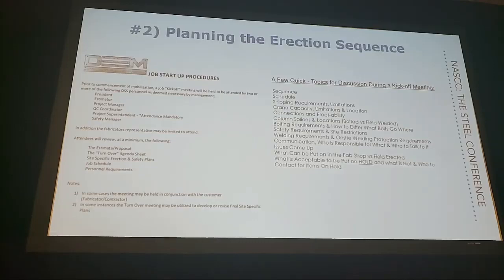There's obviously splice connections, where they're at, their locations, bolted versus welding, value engineering, edge angle, shop welded versus field welded, those kind of things. So those are things that if we're invited to the party, we'll be glad to discuss, but unfortunately, sometimes we don't get invited to the party when you're getting turned loose.